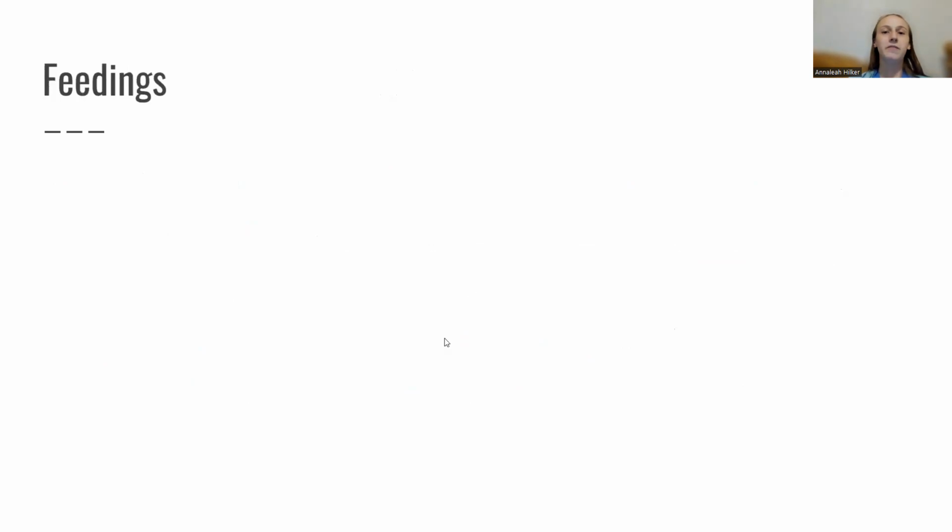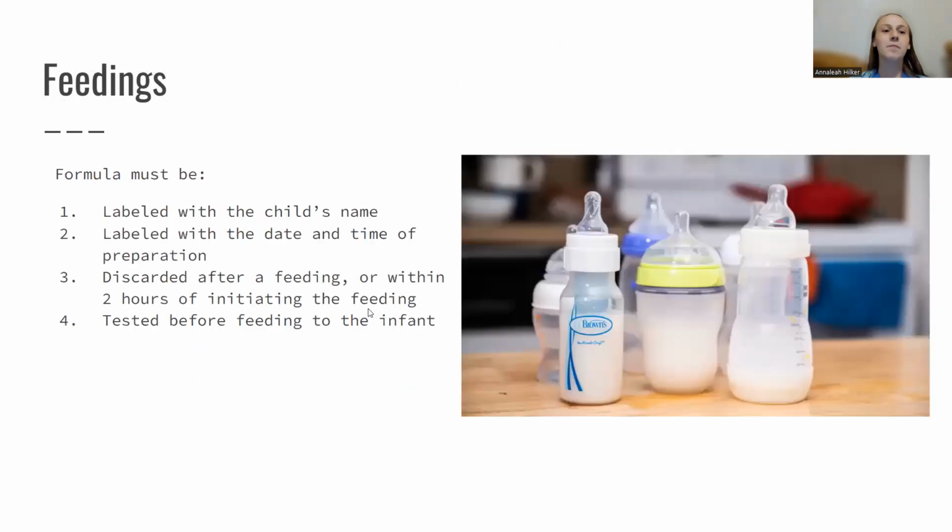So with the feedings, this is where we will go over that. Formula must be labeled with the child's name. So their specific formula typically needs to be labeled with their name, as well as their bottle. Typically, daycares will have different kinds of bottles, and then you can get a piece of tape and label it on the bottle that way.